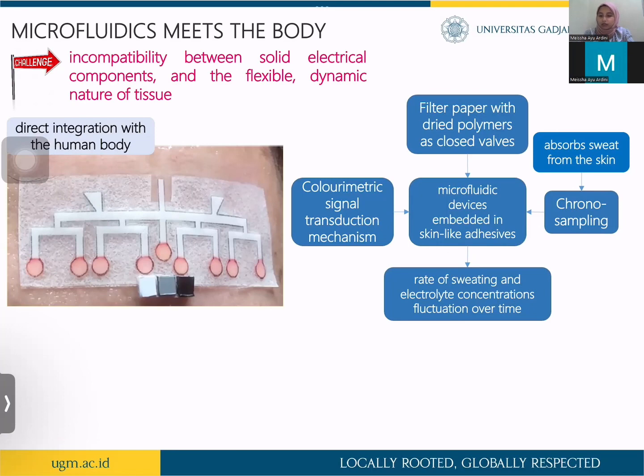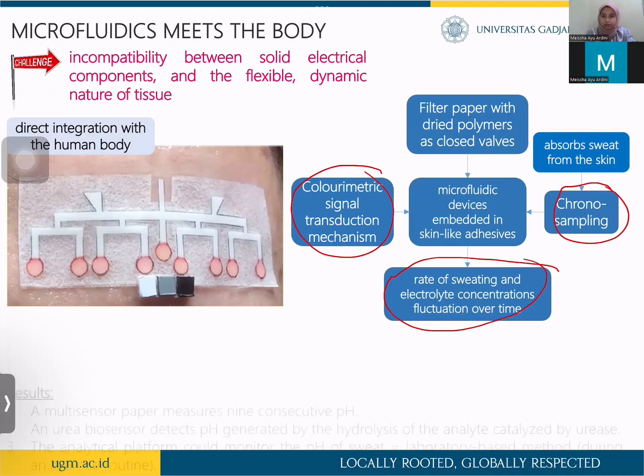They also use a method called Chrono-Sampling here, which absorbs sweat directly from the skin. They also use a mechanism called colorimetric signal transduction, which measures the change in color based on the change in the sweat pH. They will get the rate of sweating and electrolyte concentration fluctuation over time.